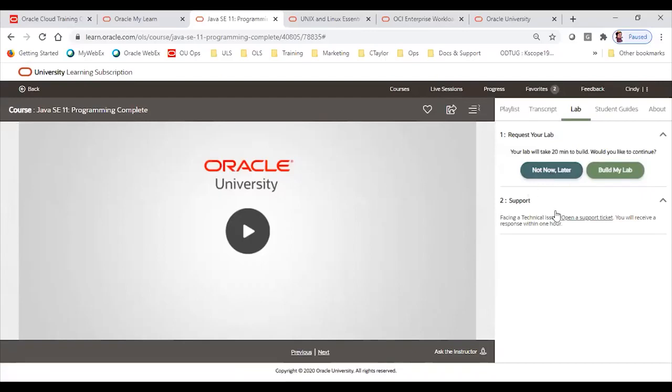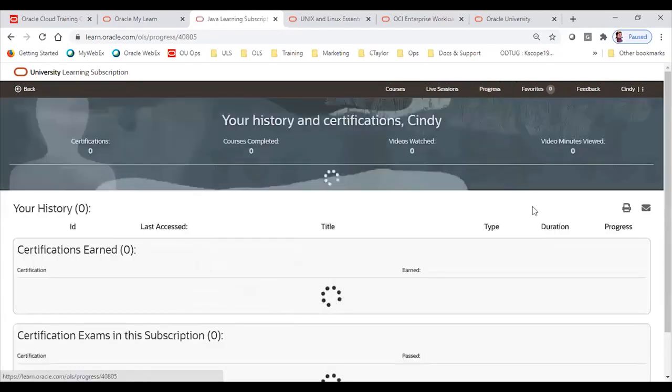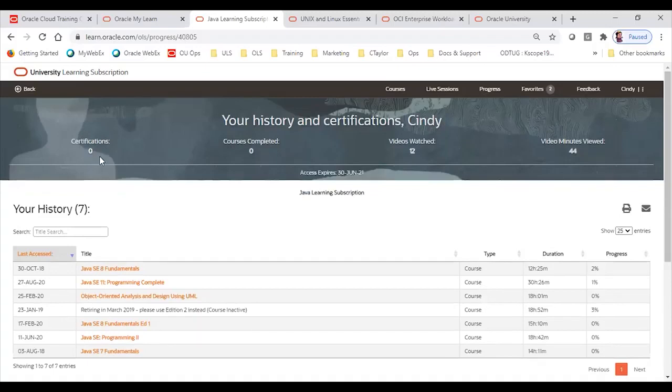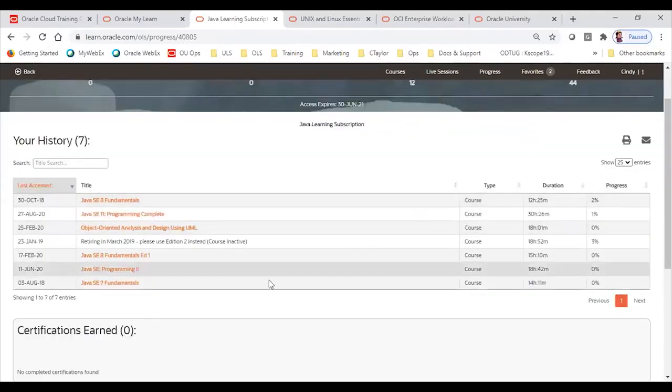Okay. And so we also have enhanced reporting. So you can see this progress report here. The progress report is individual at this point. It gives you a history of how many certifications you've earned, how many courses you've completed, what you watched, and how many minutes you've collectively spent on this particular library.